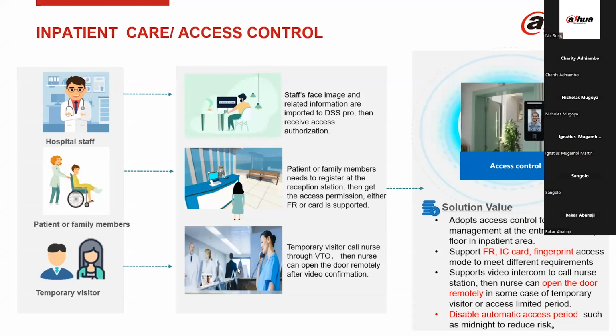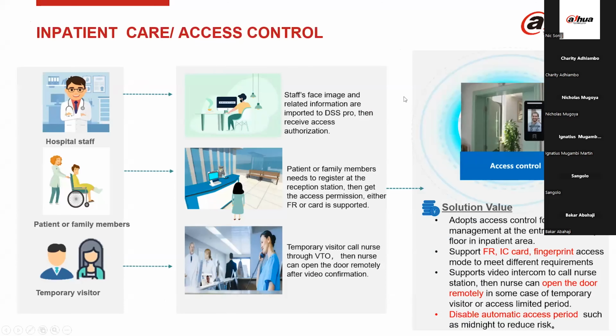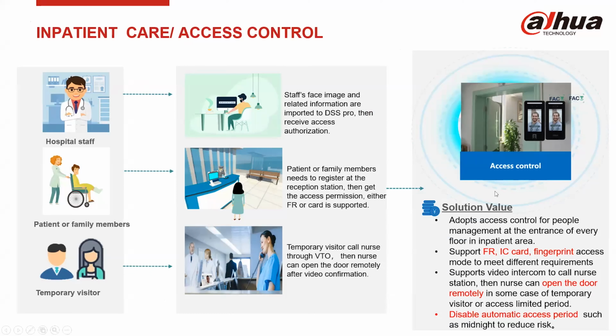So for the solution we have for inpatient care, we do access control. That is staff. We capture maybe the images, biometric attributes, then manage all of this on DSS Pro. DSS Pro is a video management platform, so that if you have authority to enter, then you can enter. If you don't have, you can't get in.